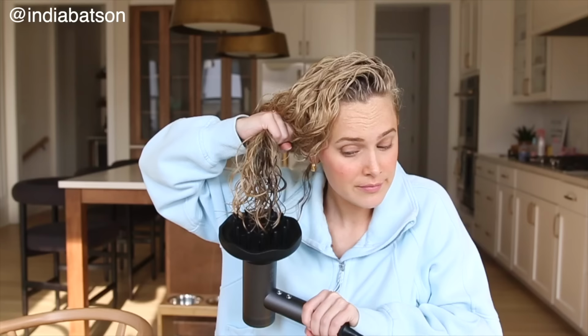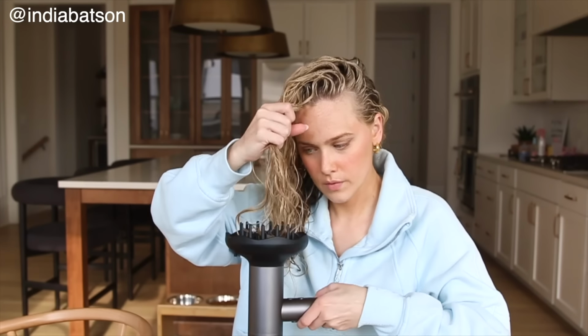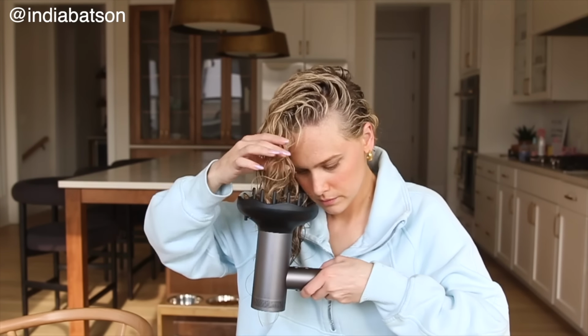Now, no, you're not gonna be going around your head curl by curl, wave by wave, coil by coil diffusing, but you don't wanna take all of your hair or just half your hair in half and do like one half and the other half. You wanna section into kind of like reasonable sections. So I'd say, you know, something about yay big is a good place to start and then slowly work your way around.